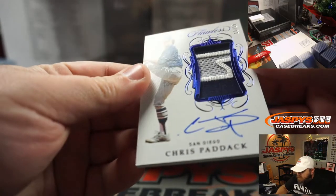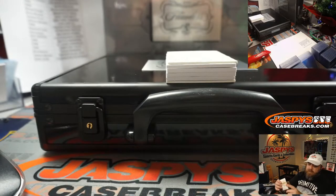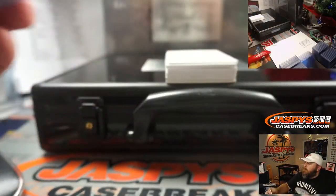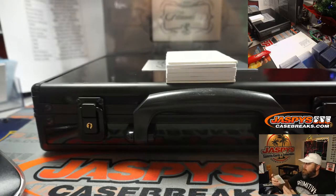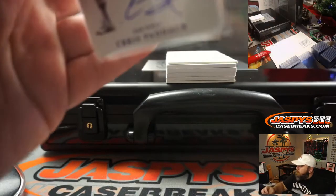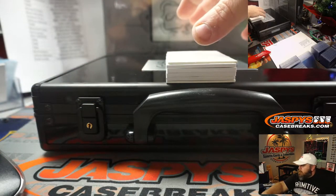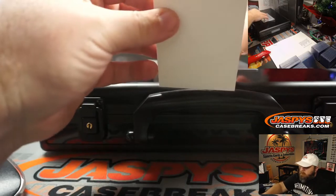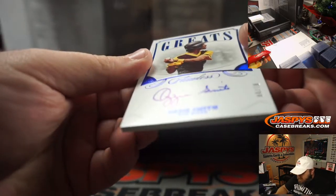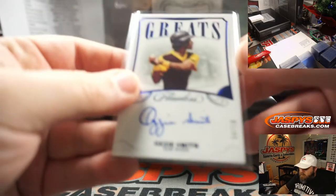Chris Paddock. Nice three-color patch and auto, 11 out of 15 for the San Diego Padres. And Fred Uyang. Ozzie Smith, another beautiful signature, 4 out of 10. San Diego Padres, Fred Uyang.